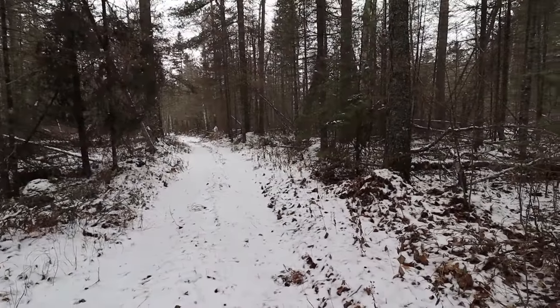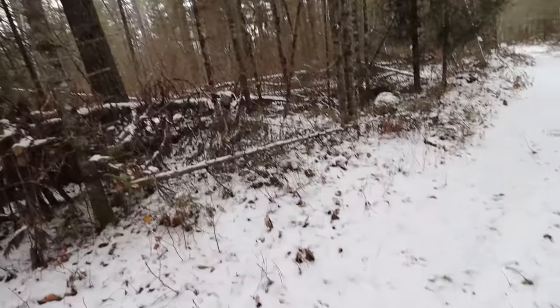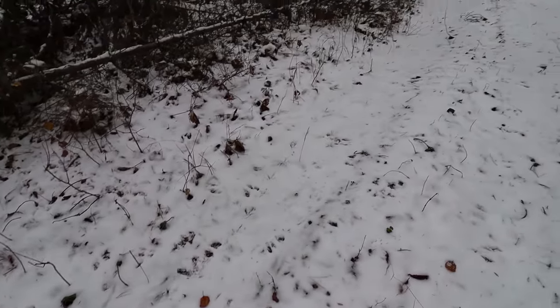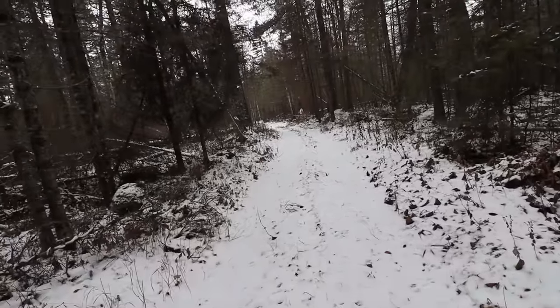I just shot one, and then when I shot, another one jumped over here. There was tracks all over the ground here. I was just taking like two steps and stopping. Two steps and stopping. Still could be more.